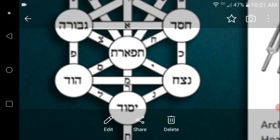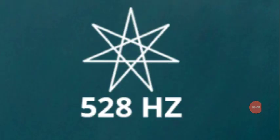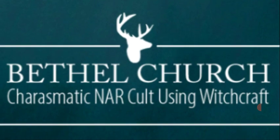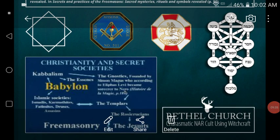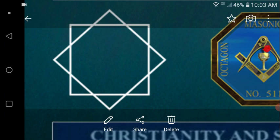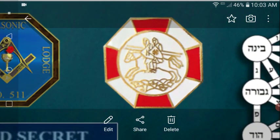Well, hold on. This is the 528. This is what it looks like. This is another one of their hertz. This is charismatic witchcraft. That is the sign for Nimrod, the buck, the great hunter. This is how the octagon is venerated inside Freemasonry and inside the Templars. That's the same design for the roof. That's the same locations of the 8 pillars. Same 8 pillars.